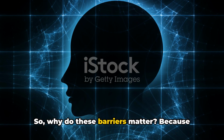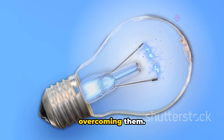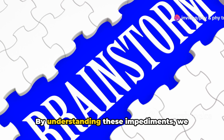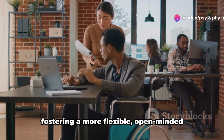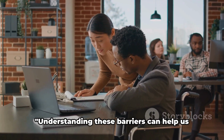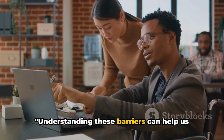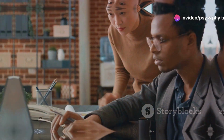So why do these barriers matter? Because recognizing them is the first step towards overcoming them. By understanding these impediments, we can develop strategies to bypass them, fostering a more flexible, open-minded approach to problem solving. Understanding these barriers can help us overcome them and improve our problem-solving skills.